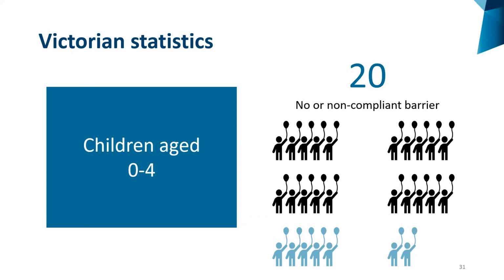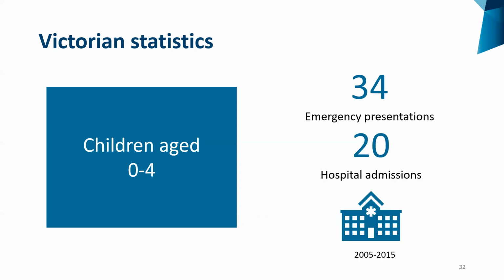And basically it came down to there either being no barrier or a non-compliant barrier. Some further statistics: there were 34 emergency presentations. This is data from 2005 to 2015. So across a 10-year period, 34 children between the ages of 0 and 4 entered the emergency department. A further 20 were admitted into a hospital.